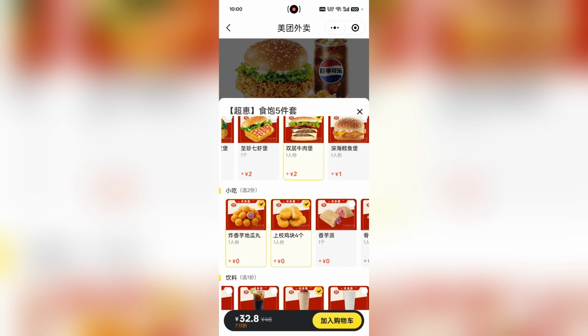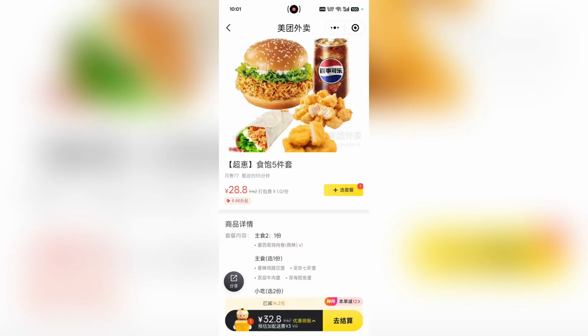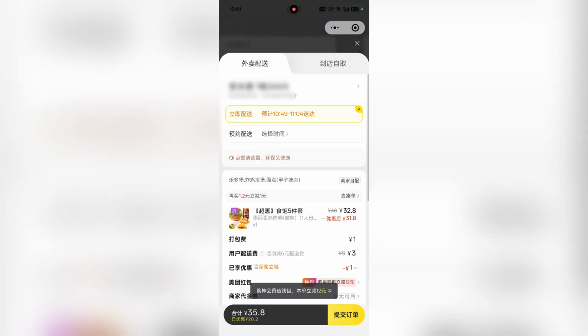Now that I've made my options, I would click the yellow button once again, and that's going to have me confirm. Now it is 32.8 instead of 28.8 because I added some higher priced options. So I would click once again the yellow button, and that's going to bring up the confirmation. Now here it will confirm my address. I can change that address to a different address. For example, if I'm in a hotel, I can have it delivered there. If I'm at work, I can have it delivered there. If I'm at my friend's house, I can have it delivered there. That is no problem at all.